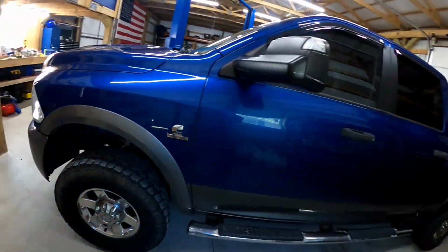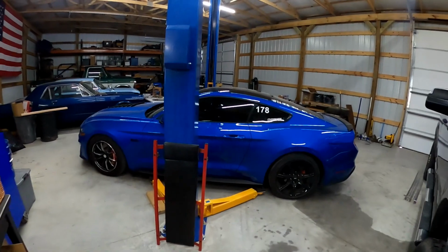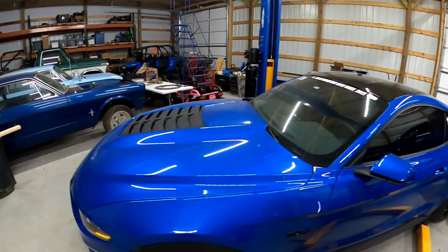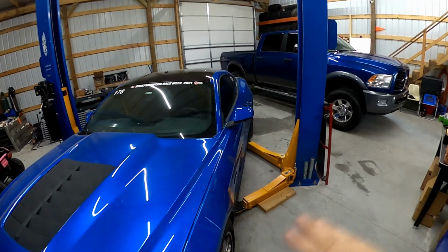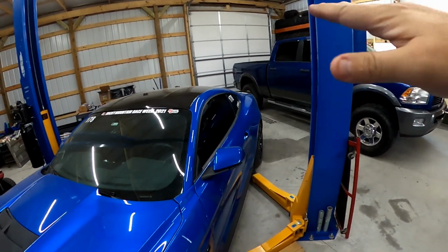Go down here. We got the car parked there in the lift right now. I wanted the lift to be offset like that for a couple reasons. One is to allow that access like that. Two, I want to be able to park a vehicle here full time. So if I'm working on something, I didn't want something in the way of the door. So I wanted it canted.